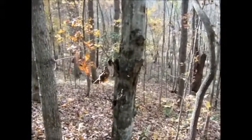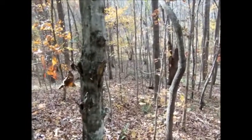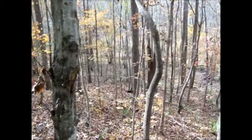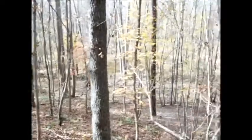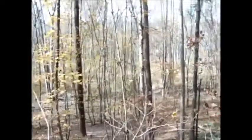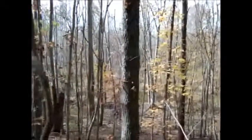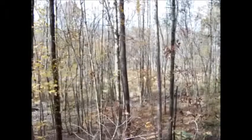So the neighbor's property is off to the left of me. He's got like 8 acres. It's all flat-bottom floodplain area. The deer wander through there undisturbed. They come across in the middle of the swamp. I'm going to go up a little bit so you can see through the trees. I'm not sure how well this is showing up. I've got a lot of glare on the lens right now.